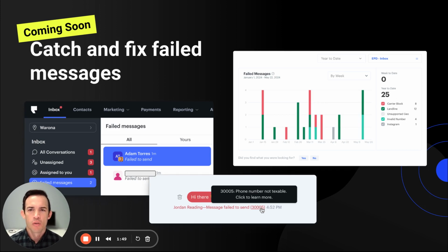First of all, we all know how frustrating it is when you try and send a message, it comes back, it's red, it hasn't been delivered, and you don't really know why. And sometimes it's really difficult to diagnose these because the carriers will not deliver the message for sometimes an unknown reason. So what we're doing is making it easier to find when a message has failed with this little failed messages view in your inbox where the failed messages will show up.